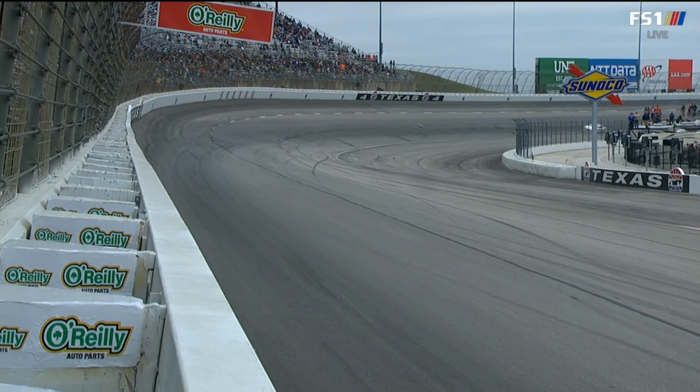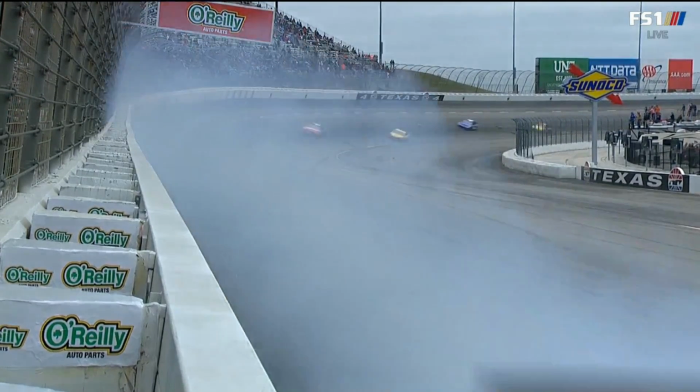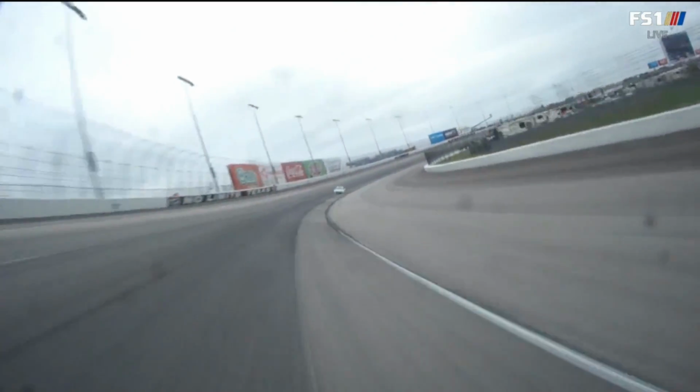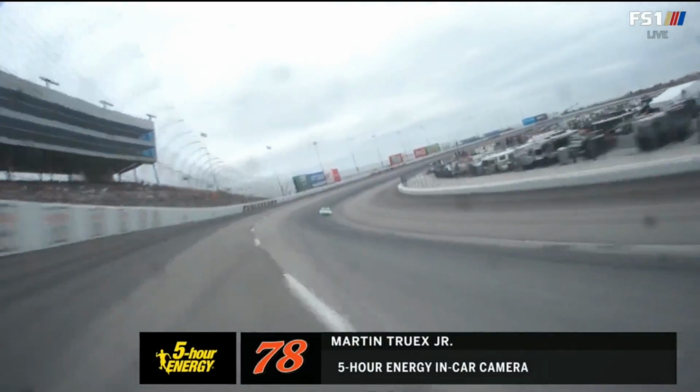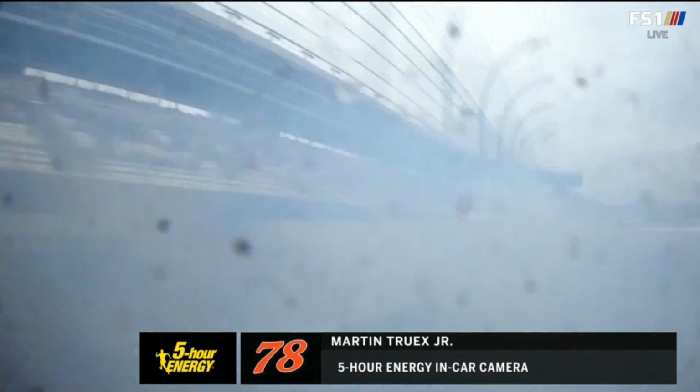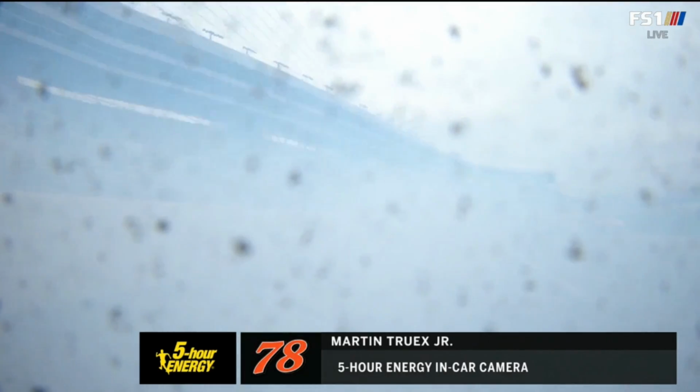Defending series champ. This is coming off of turn 4. Oh, yeah, right at the exit of turn 4. It looks very similar to what we saw with Ricky Stenhouse Jr. in practice, but wouldn't you say, DW, that's a right front tire? Oh, definitely. Yeah, they definitely cut a tire down and hit it straight to the fence. He was wide open when that thing let go.